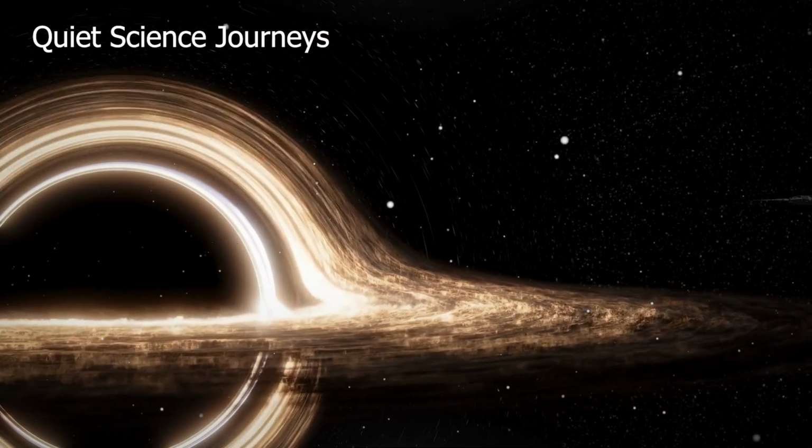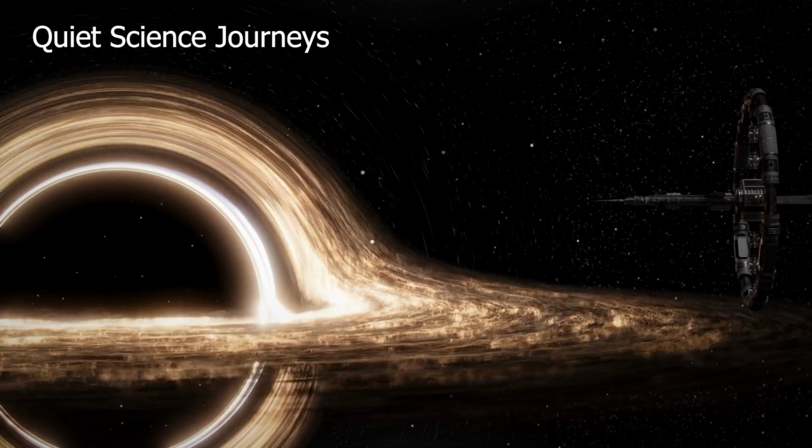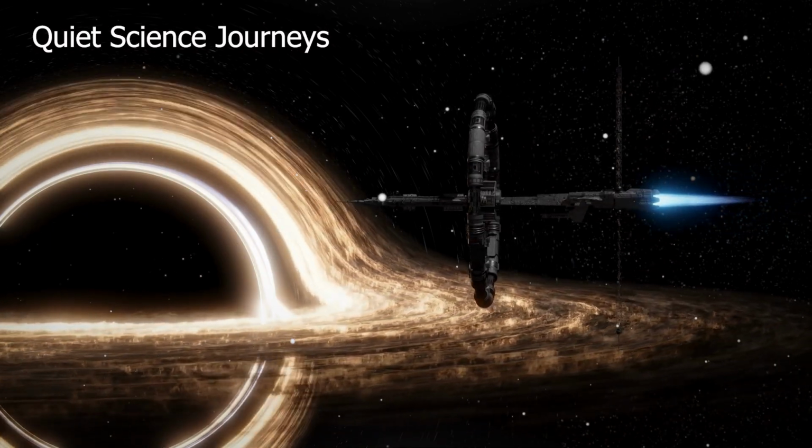What James Webb has revealed is not a new rule of physics. It is a missing chapter. A chapter where growth was real but visibility was limited. Where the universe was building mass faster than it was releasing clear light.